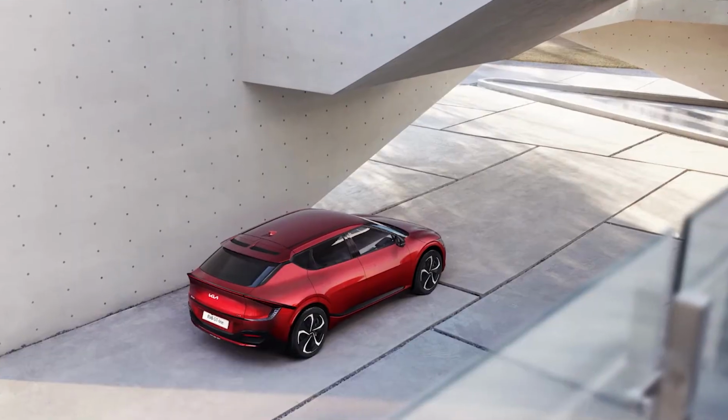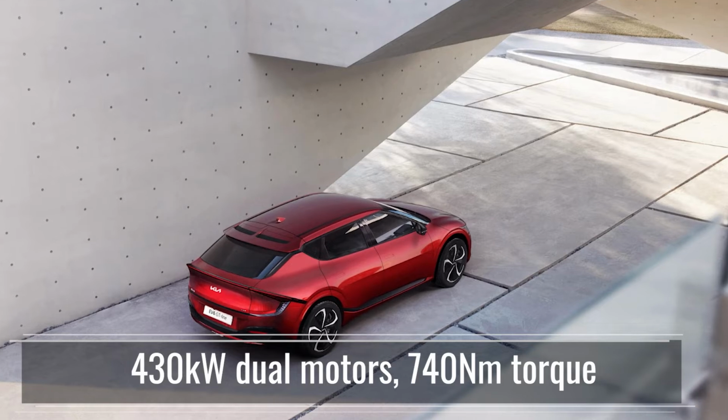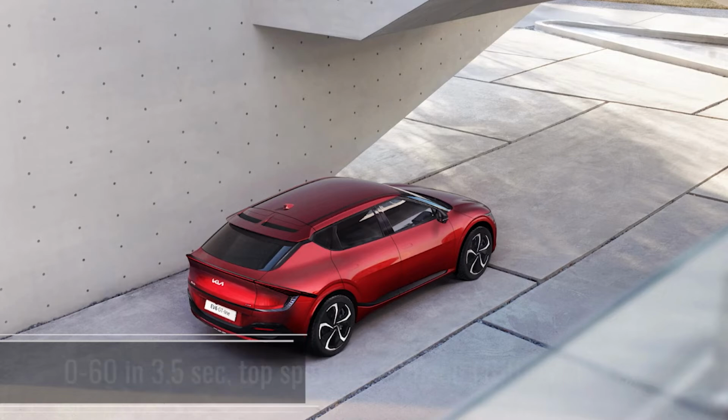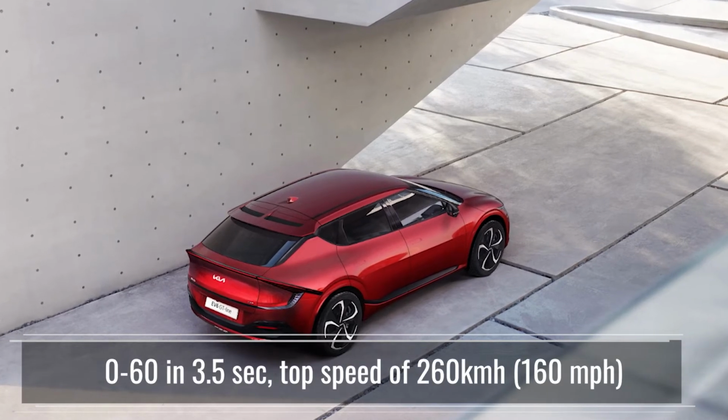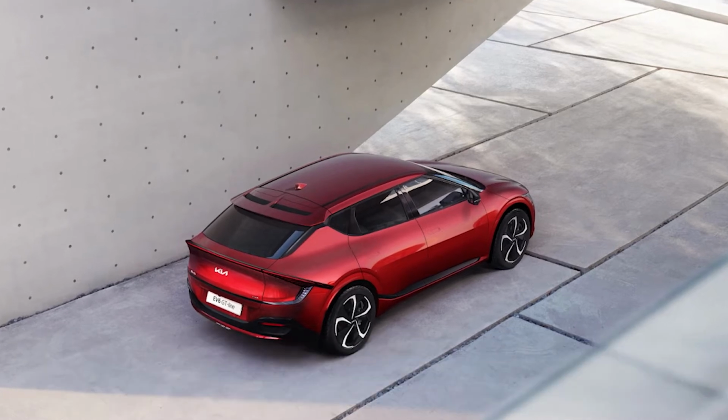There's also going to be a GT version with a lot more power, 430 kilowatts of dual motors, 740 newton meters of torque, 0 to 60 in 3.5 seconds, and a top speed of 260 kilometers an hour or 160 miles an hour. And here's the exciting part.